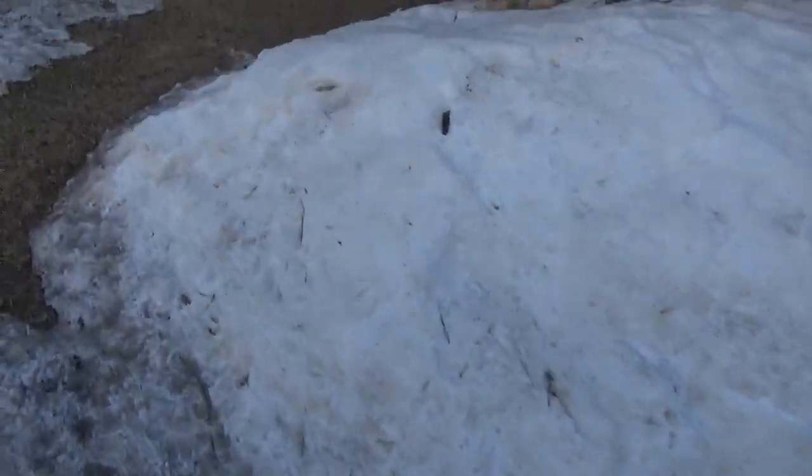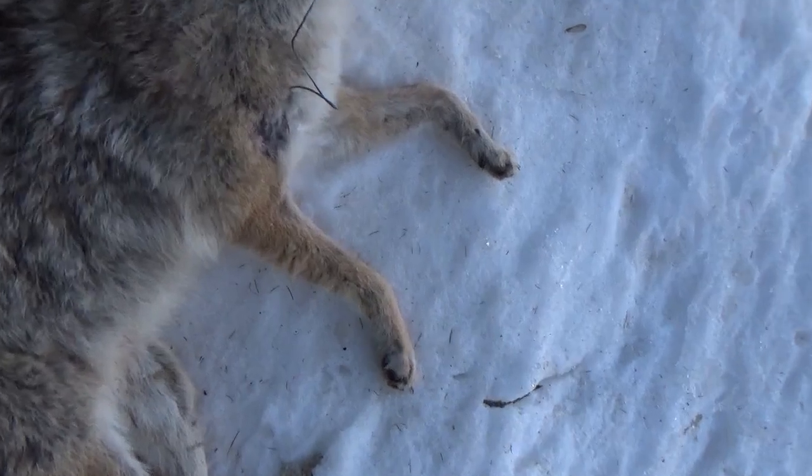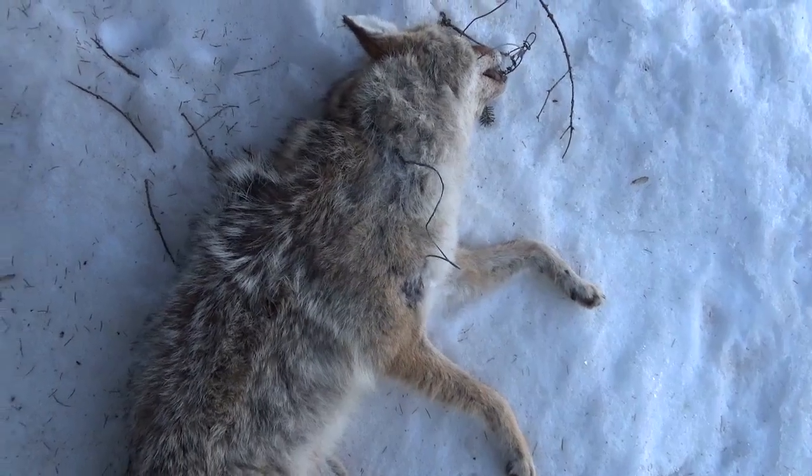I'll show you that other coyote I caught there, the other check. He's a little rubbed too, but I'll skin him out anyway. Something was picking at his one shoulder here, but anyway, he's still got some pretty good fur on him, so yeah. Anyway, we'll get him in and do him up.